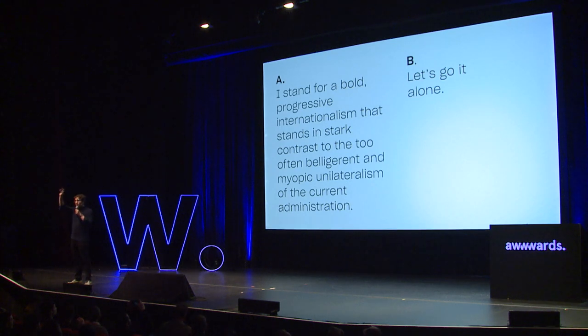And here's B. Let's go it alone. Show me your hands if you think A won. Someone, please, be brave. Maybe two of you. What about B? Few of you didn't vote, that's okay, this is an American election.